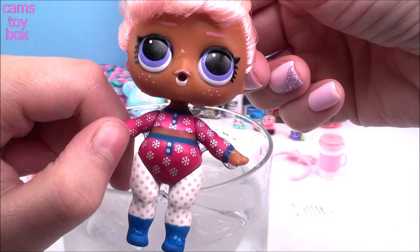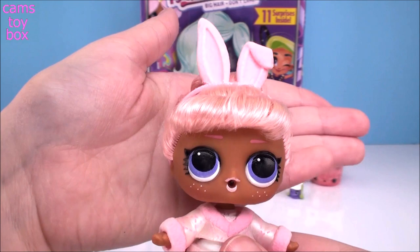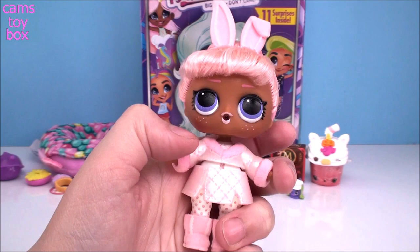Beautiful. So this is her fully dressed in her beautiful pink outfit. Super cute. And can we just mention her beautiful purple eyes? Aw, they are really beautiful. They're almost like amethyst. That's your birthstone. Aw, perfect.